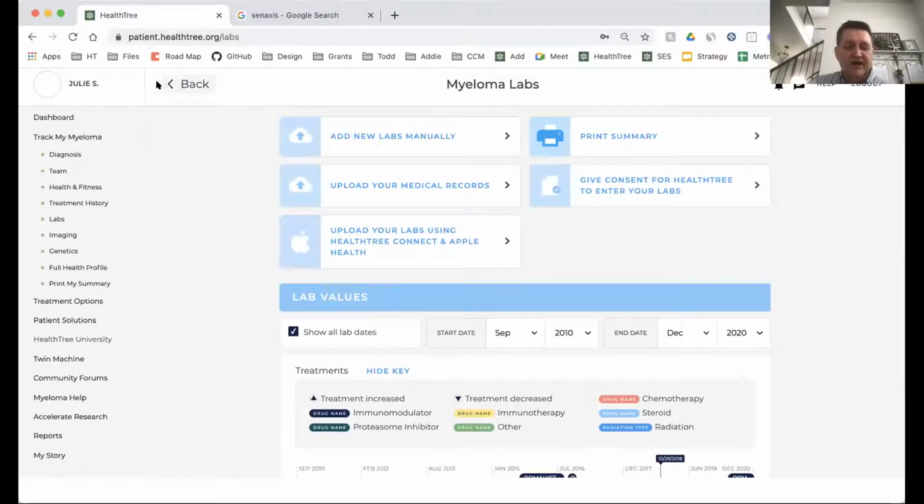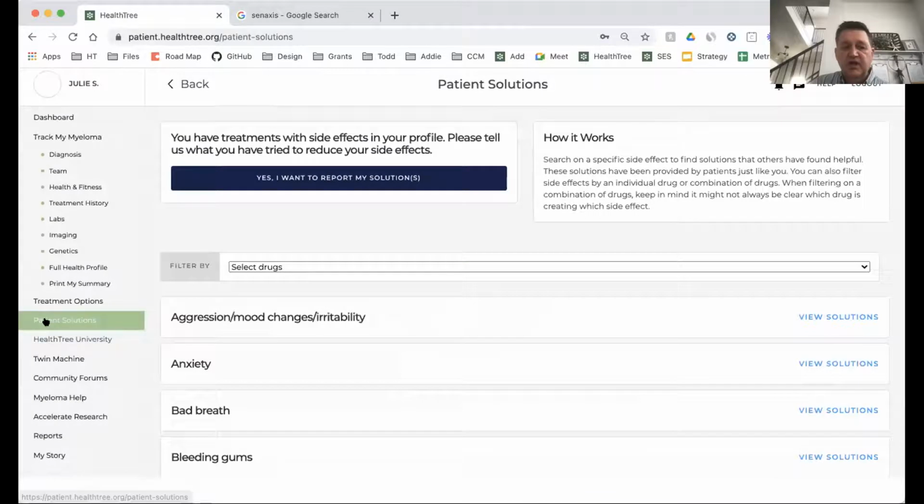So if you have a HealthTree Cure Hub account and you sign into it, it's over here in the left-hand side underneath treatment options, and it's called Patient Solutions. And you can click on that, and that takes you to the first screen. So hopefully that answers the question there for you.